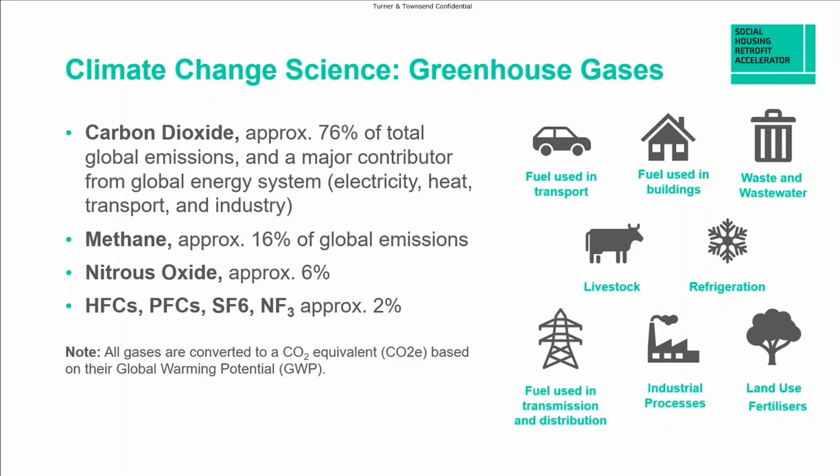When we're thinking about methane, CH4, this is about 16%, and that's very much coming from livestock, so beef and cattle production in large part. We also have nitrous oxide, and then we have HFCs, PFCs, SF6 and NF3 as other gases that are really important. They have very bespoke uses. SF6, for example, is used predominantly in electricity generation, largely as a safety measure. So there is research looking at how to replace it. But again, for us in social housing, it's largely going to be coming from carbon dioxide and, to a lesser extent, some refrigerant uses.